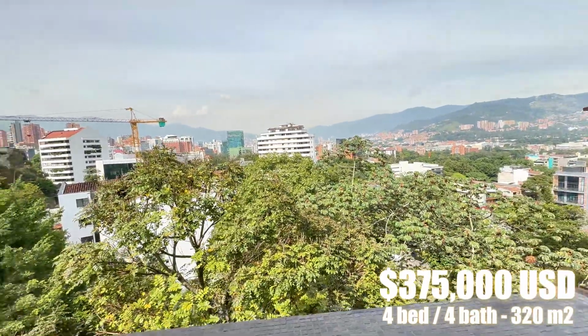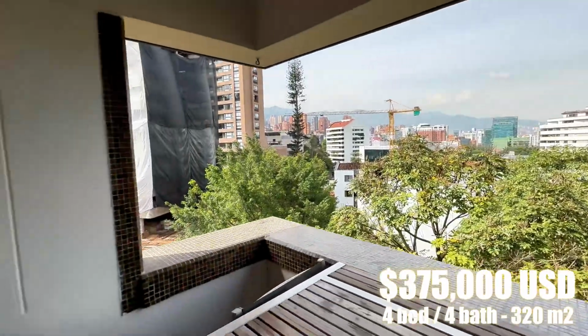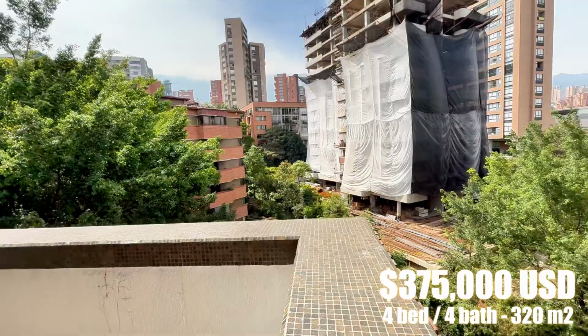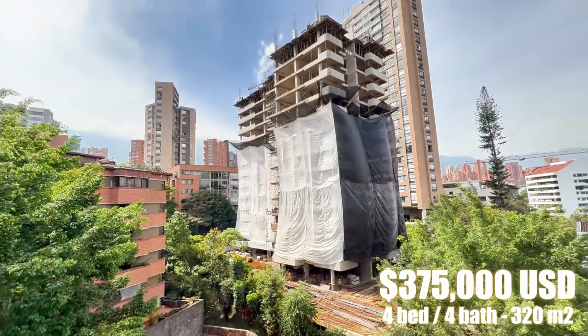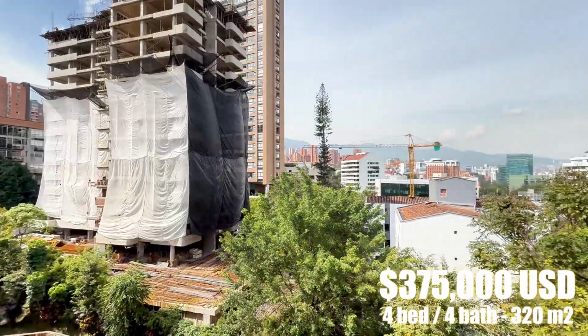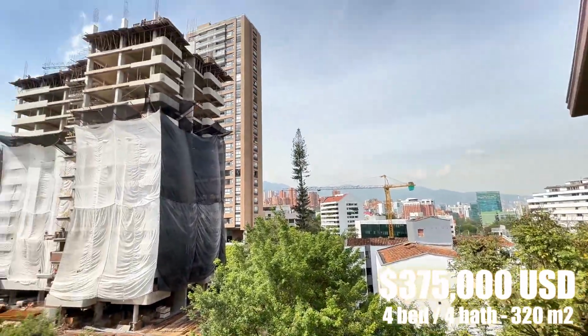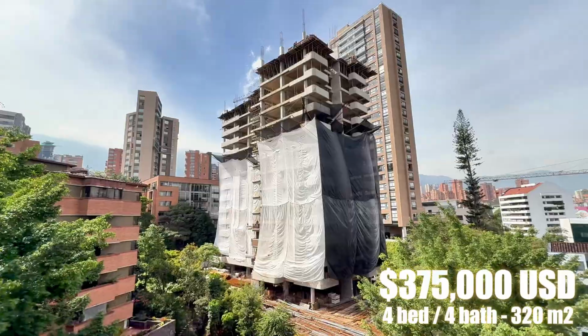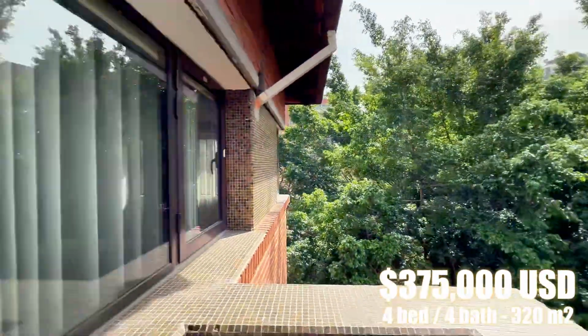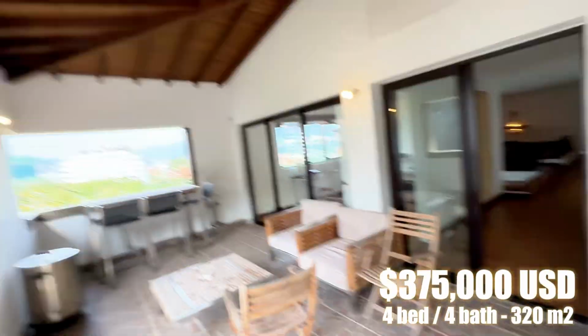You do have a view of the city, even though we're only on the 5th floor, but we're on the Castropol hill, on the bottom of the Castropol hill. Here you've got construction in front, so this is the M Living construction, and you've got Parma back there. Behind it, you also have Art Living, so this is a very exclusive neighborhood.